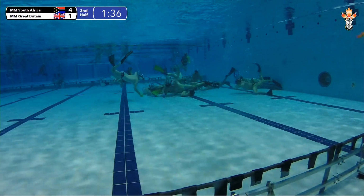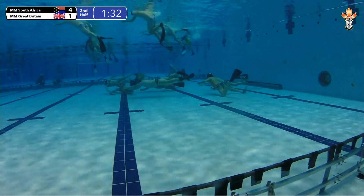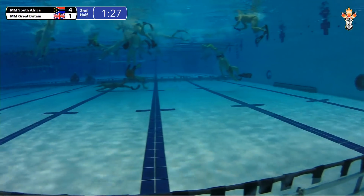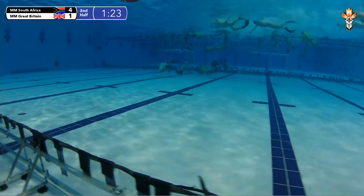Flick forward and knocked down. Picked up by South Africa. I think he was hampered there a little bit. Looked like he was pushed down to the ground. Very hard to see in the melees.